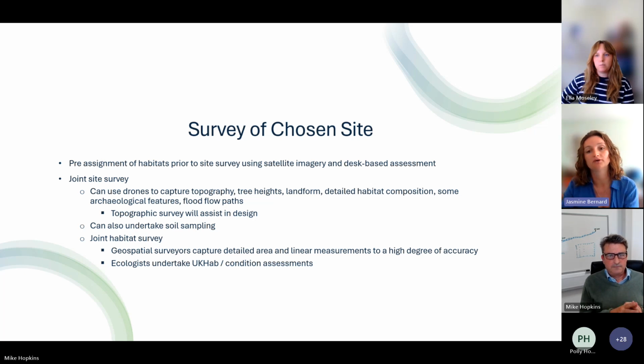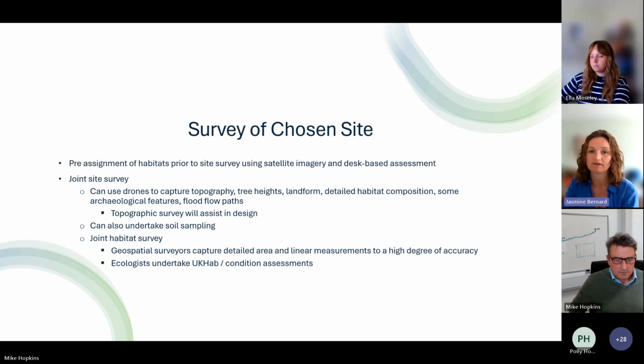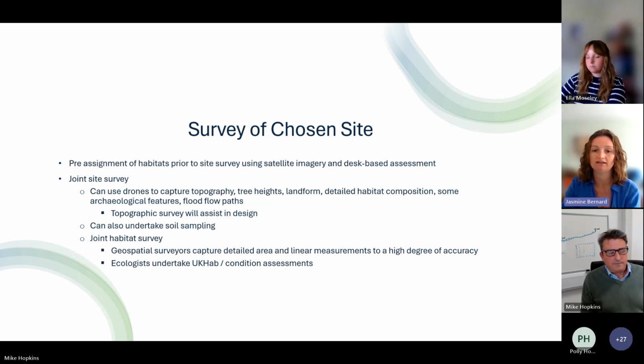So the other crucial role that Storm Geomatics will play in the site visit is accurately mapping and measuring the habitats on site, including area, linear and watercourse habitats. The equipment that ecologists use for mapping cannot provide the level of detailed accuracy that those at Storm Geomatics have access to, and so our accuracy is limited by our equipment. So Mike, can you just talk us through the importance of accurate measurements for biodiversity net gain and explain the level of accuracy your equipment can record?